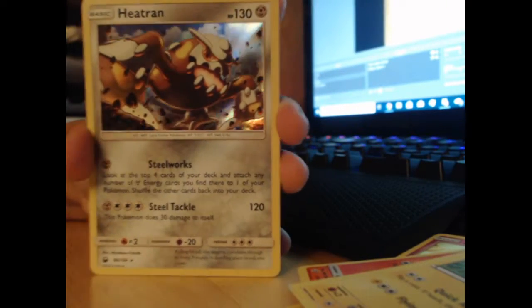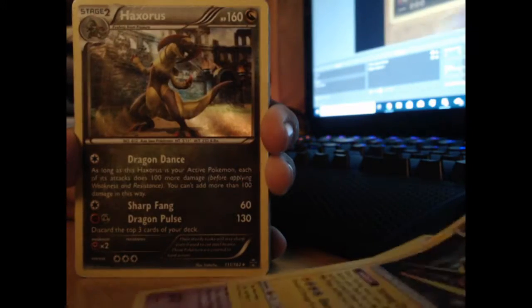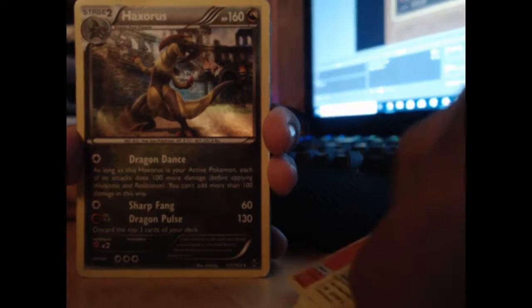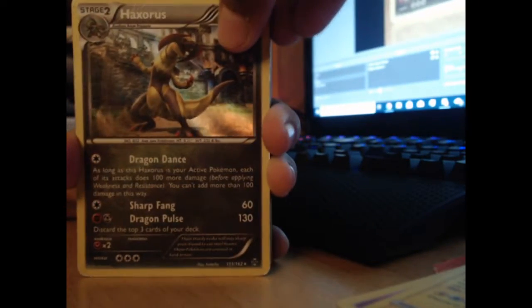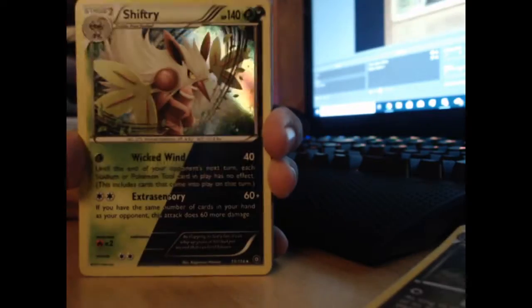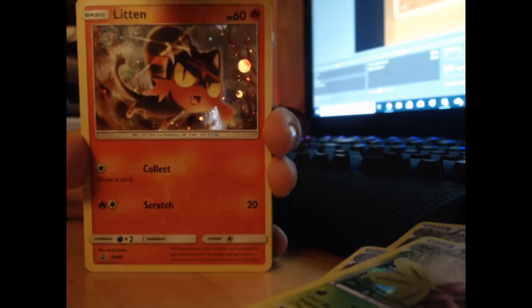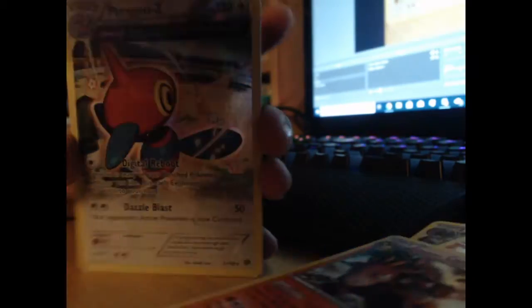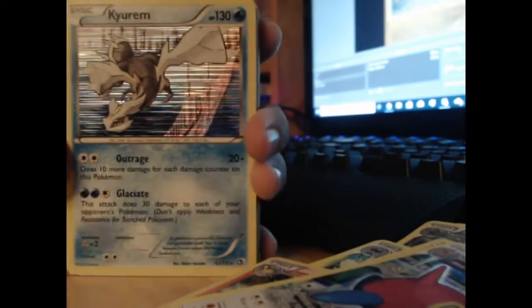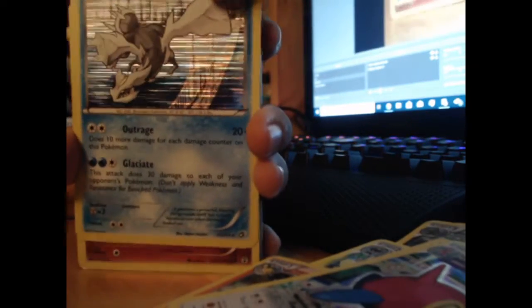I actually didn't even expect to have that many. We got a Heatran holo, Aegislash holo, a Vikavolt holo. Wait a minute. Okay, I thought that was an uncommon holo card. I'm like, what? Because it wasn't a promo either. A Haxorus holo, Goodra holo, Shrifty holo, Litten promo holo, Team Magma's Camerupt holo, Porygon Z holo, a Kyurem weird line foil holo. I mean, very interesting card.